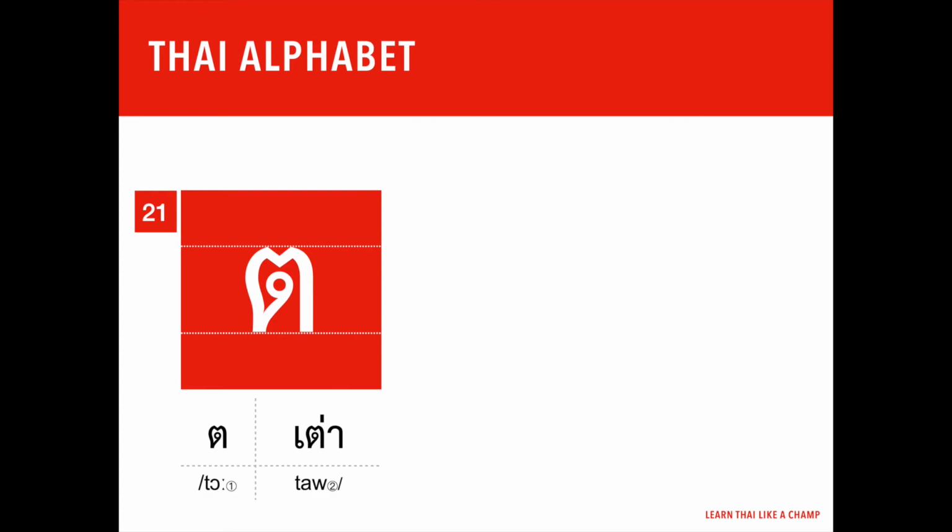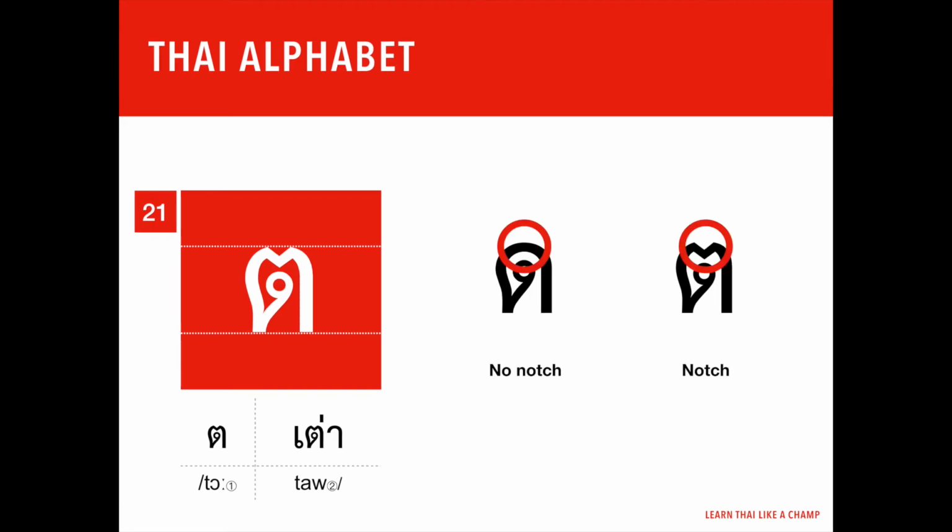All right, so now it's time to write tò tàu together. First off, when you look at the letter tò tàu, it looks very similar to dò đẹp, which is the previous letter we just learned. The only difference between the two is the notch. As you can see, dò đẹp doesn't have any notch at the top. It has a very smooth curve from left to right. On the other hand, tò tàu has a notch at the top, and that's the difference between the two.